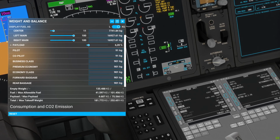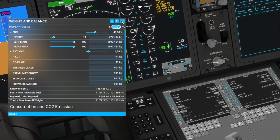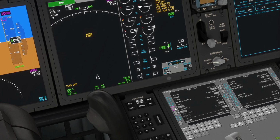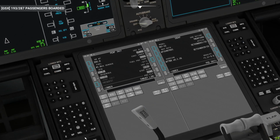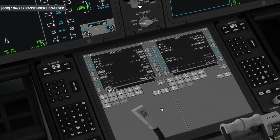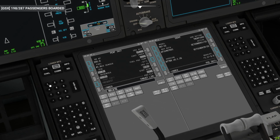So I'm just gonna do SimBrief. I think it's more realistic than the Asobo one itself. So this is the weights we have. So let's make sure this is... No, I can't do it. Okay. What is it again? 141, I think. 141.